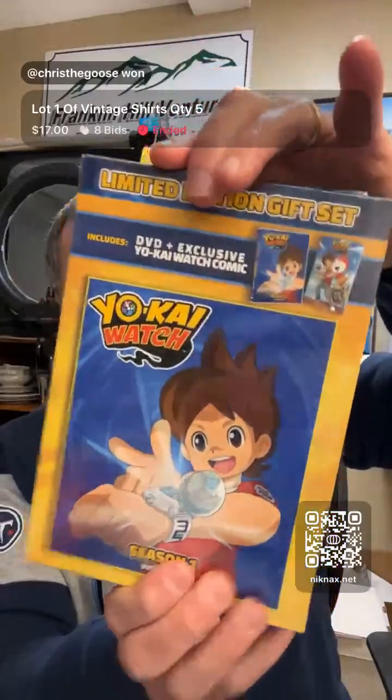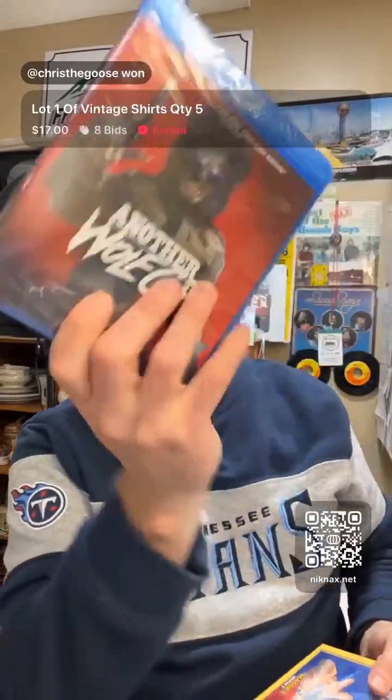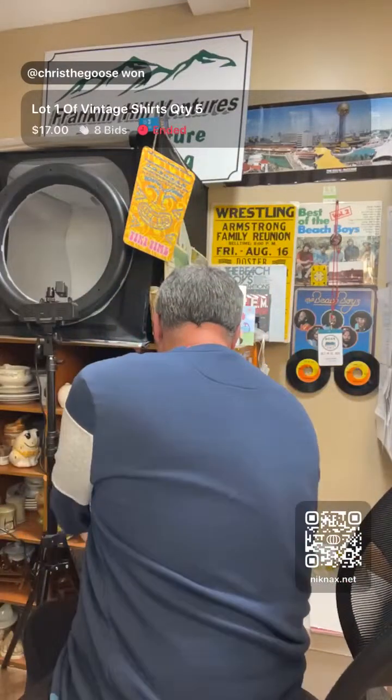Then here's a couple of DVDs, which aren't necessarily that old, but they're like some kind of anime. I know nothing about anime, but then just a few Blu-ray things. Another Wolf Cop, and then Dinner for Schmucks and Sawa. Never heard of that. So you got those, and then just a couple other little things.